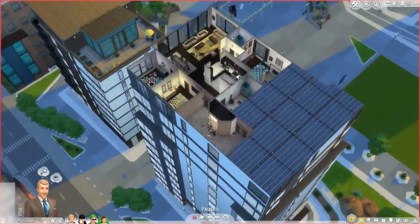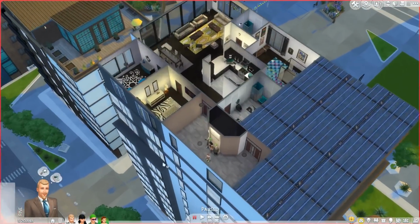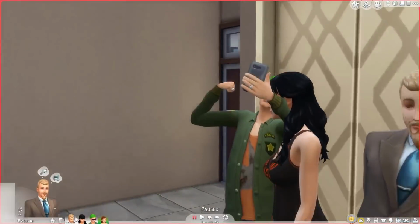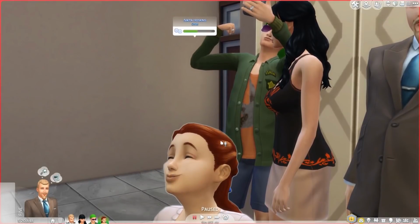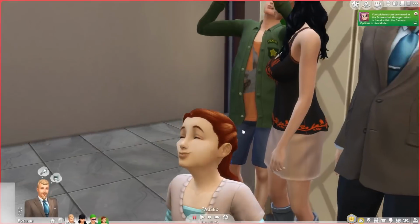Also, these Sims in the household, they were just living here like the game generated them. I don't know who they are. This guy's got a cool beard though. That's all I gotta say about that. What's his name? Adrian Hoskins. Oh, me too. Okay. Anyway, let's do a tour.